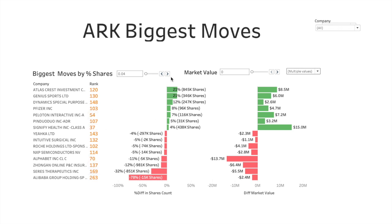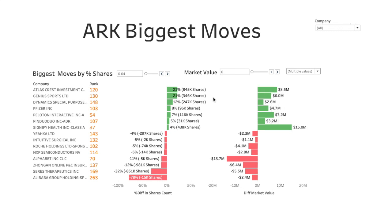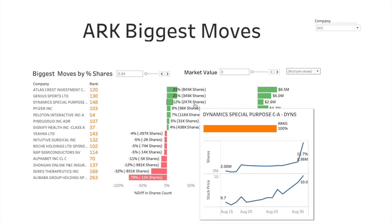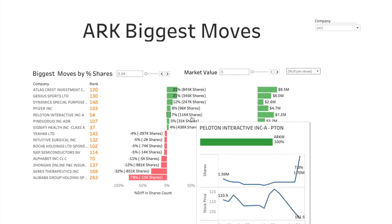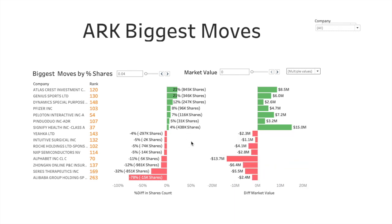Now I'll hover over each one of these so you can see more details. Atlas Crest topping the charts there, 21% extra shares added. As you can see, the stock price remains at $10, looks like, present in 2 ETFs, making a difference of $8.5 million there. Genius Sports, 21% extra shares added there. Dynamics special purpose SPAC company, 12% extra shares added there. Pfizer, 8% extra, continue to buy more and more and more. Peloton Interactive, 7% extra shares added. Pinduoduo, 5%, and Signify Health, 4% extra shares added.